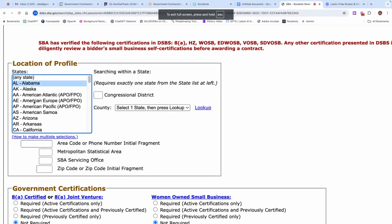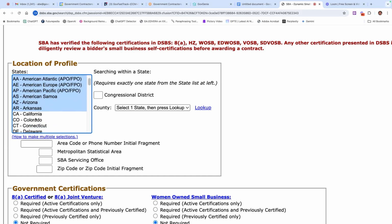So to narrow down my search, in this example, I'm just going to do all the companies in the A states, from Alabama to Arkansas. Now, you may have to do it multiple times, or you may start out with a state that your business is based out of and build more strategic relationships with those companies. But I'm going to start with just the 8A companies that are in these states here. And then I'm going to come down here.